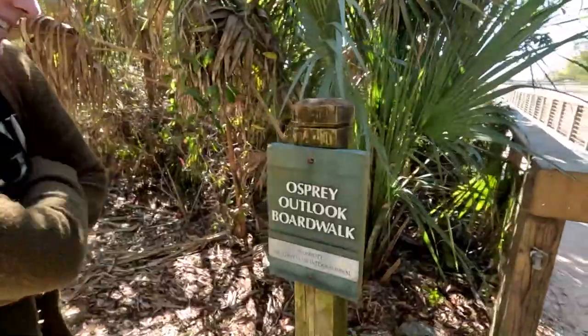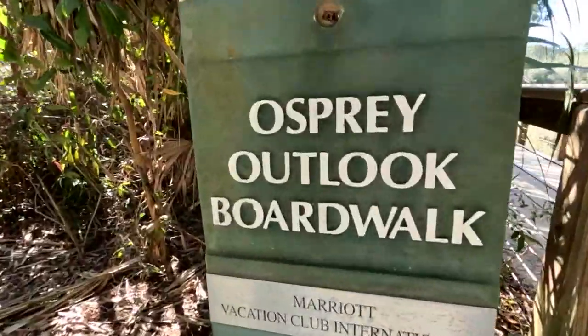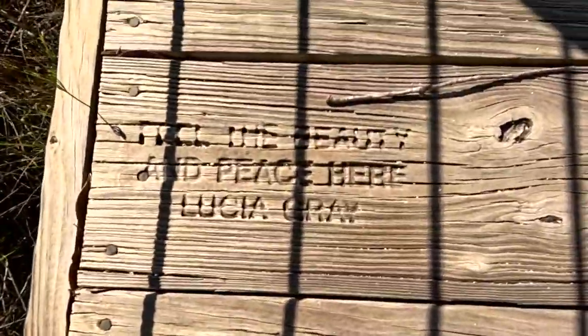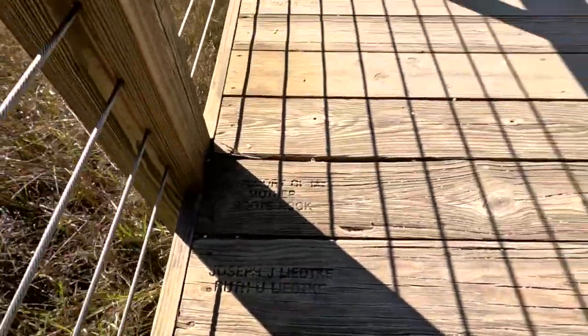Okay, we're gonna go on the boardwalk. Osprey Outlook Boardwalk. I guess people could put their names in these. That's pretty neat. So, we went into the little museum just now and looked around, and now we're coming out on the trail. This is the Osprey Boardwalk.